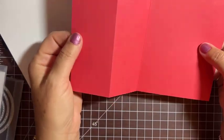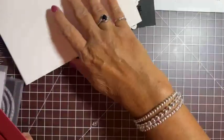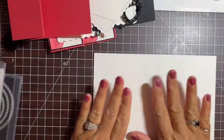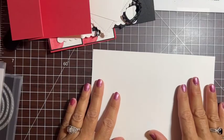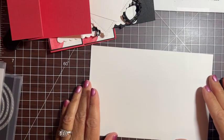All right, so let me start with the card base. And again, we're using the Sweet Sorbet. It's 8.5 by 5.5. And as you know, we normally score at 4 1/4, which we did, but then we also scored at 2 1/8, and we folded it this way, so it's almost like an accordion style fold. So that's how we're going to start with our card base.